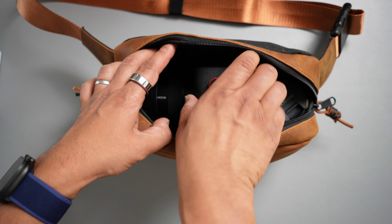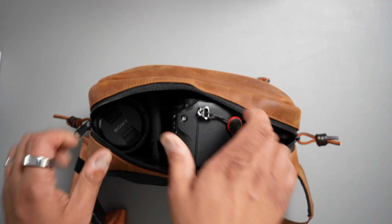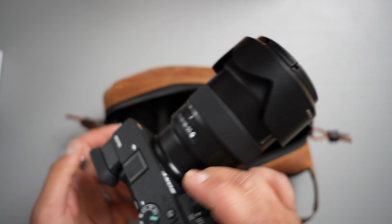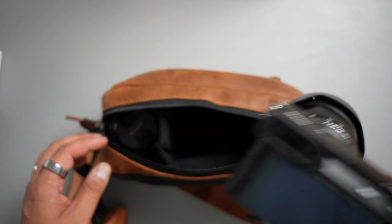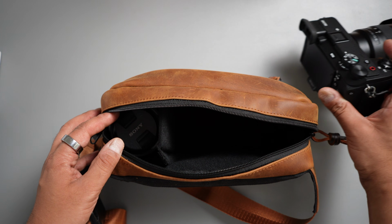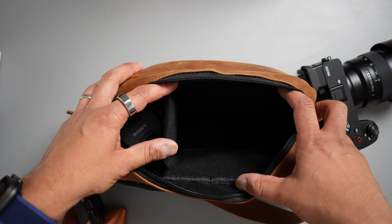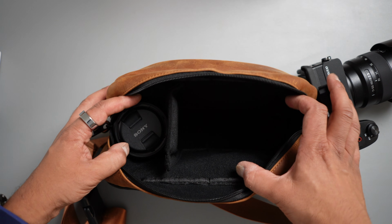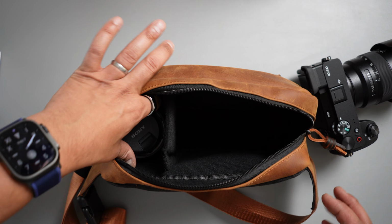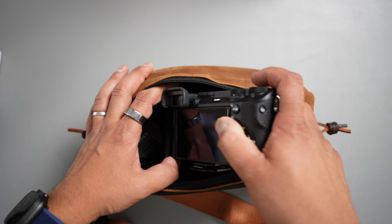Now, what fits inside? I've packed the bag out with what I carry 90% of the time. In the main compartment, I've got my Sony a6700 with the Sony 16-55 f2.8G lens. This is about the limit, I would say, in terms of what camera body will fit inside here. I don't think a full frame camera like the Sony a7 IV is going to fit inside here, but a Sony a7 II should fit, given that it's only 2mm wider than the Sony a6700.